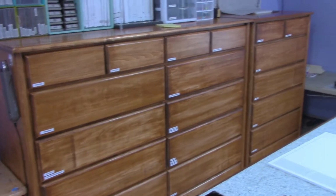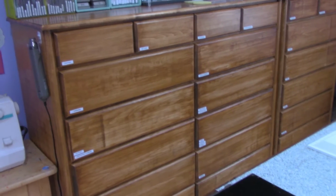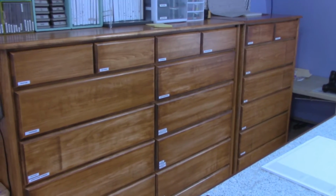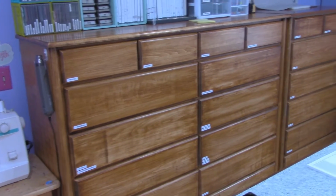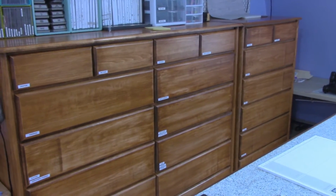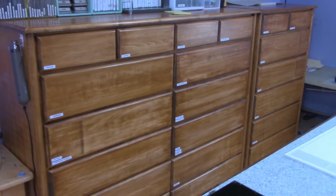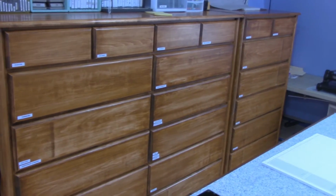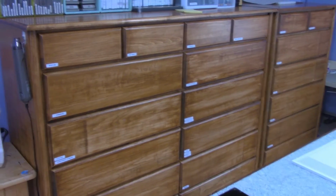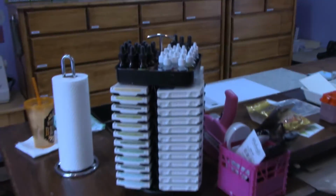I love the solid wood of it. I love how it's a minimalistic look, but there are some details. If I wanted to at a later date, I might actually get painting on it, make it look like something you might get from like a Hobby Lobby or something like that. But I love it. It's perfect for storing a lot of my embellishments and stuff. So those are the two main differences here.